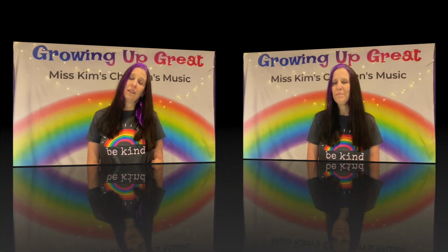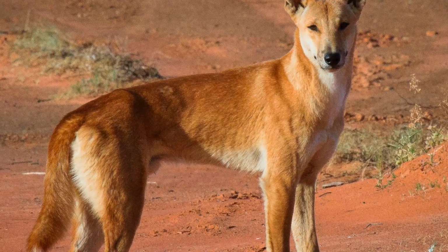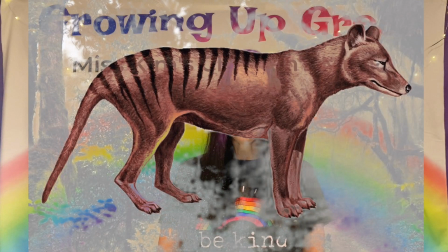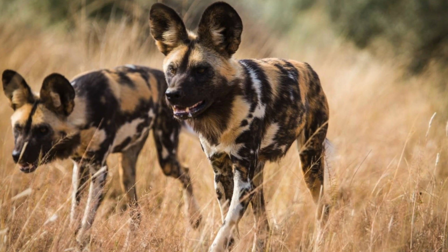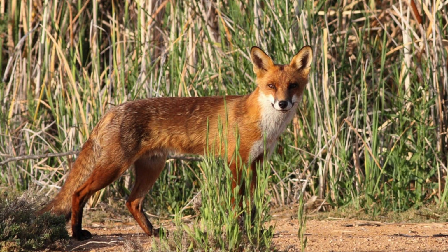The predators of kangaroos are humans, unfortunately. But much like in America, we love cows and we love to eat meat, Australians love kangaroo meat. Other predators are dingoes, wedge-tailed eagles, Tasmanian tigers, and for the smaller kangaroos, wild dogs and foxes will prey on those little cuties.